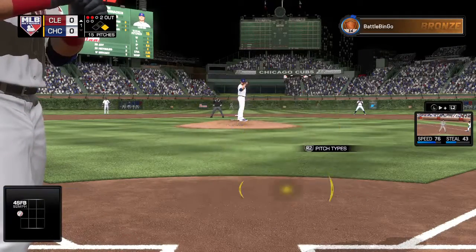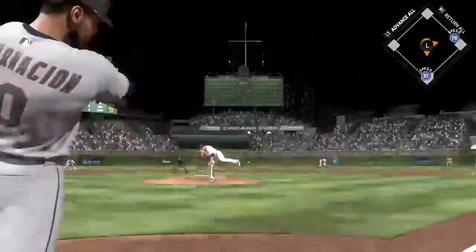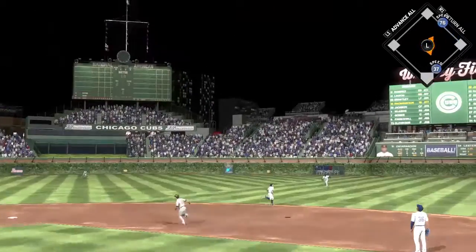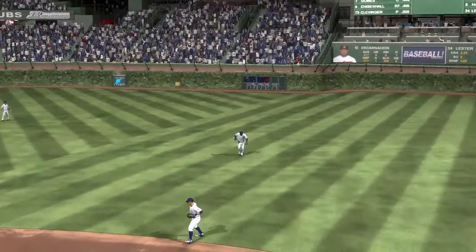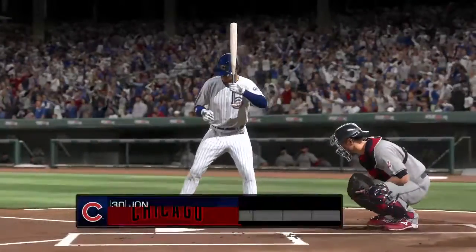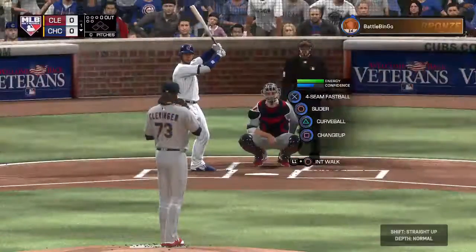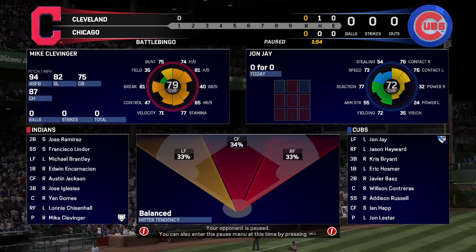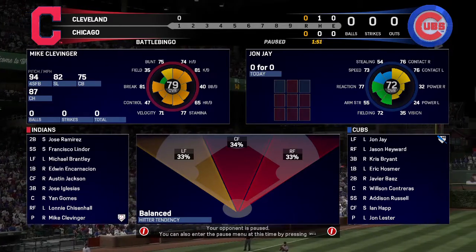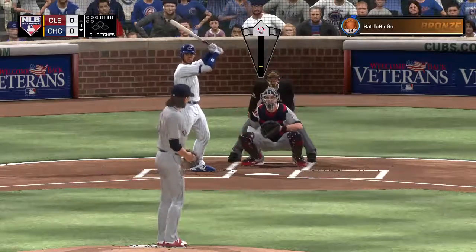Throw strikes. Check swing. No swing, says the home plate umpire. Ball 2. Here's a looping fly ball out to right. Hayward over to his right. No trouble with this one, and the inning is over. In now is John Jay. He'll lead things off here in the bottom half of the first. Left fielder, Sean Shea.